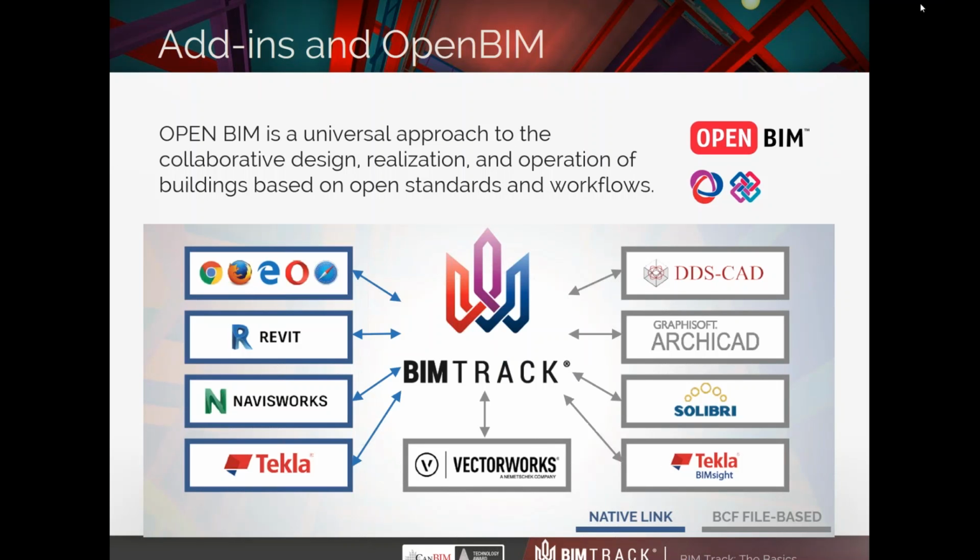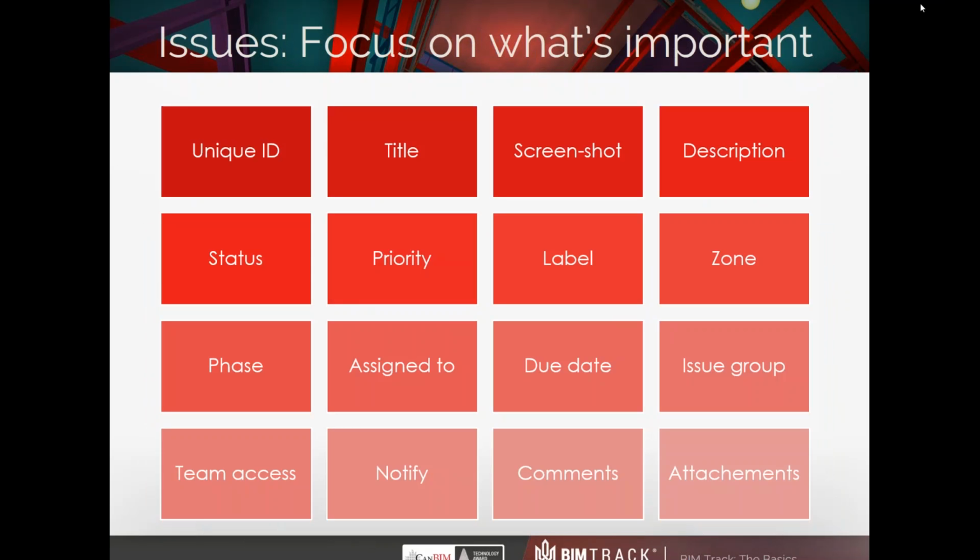With Revit and Navisworks and Tekla, plus the different browsers, the issues are exchanged directly through the cloud and instantaneously updated. We call this native links. So issue tracking is all about data. Our unique concept allows users to tag the issues with many different attributes or metadata to filter from. Okay, so let me show you.